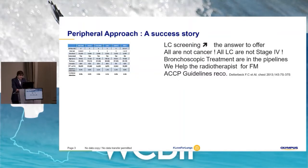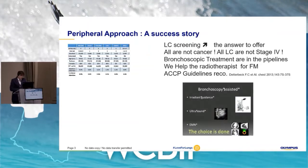Bronchoscopy treatment are in the pipelines, and we are really collaborative because we help radiotherapists for fiduciary marking and the thoracic surgeon for the pleural marking. And you know that peripheral and radial probe is a success story because the ACCP guidelines recommend the technique till close to 10 years old. So it's a long way.